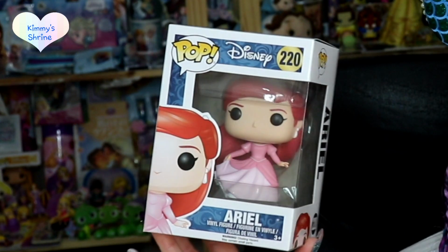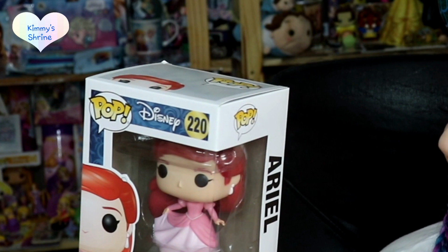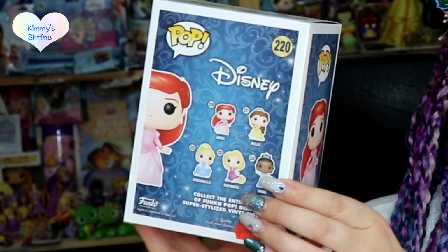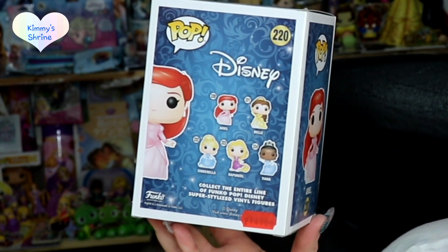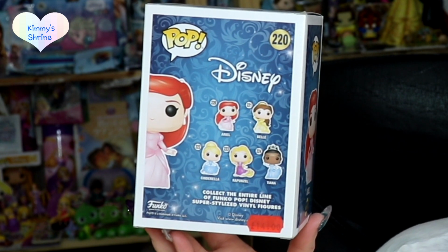But yes, the first one I'm going to talk about is this one here. This is the Funko Pop of Ariel in her pink dress. This is number 220. Now this one is actually based on princesses. On the back you've got the different princesses on there. So it's not necessarily a Little Mermaid Funko Pop collection. This is actually a princess one.